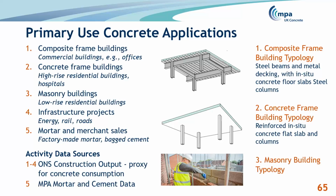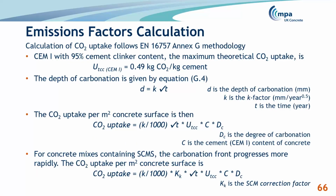Number 5, the mortar and merchant sales actually comes from our top-down MPA data. Okay, this is how we calculate the emissions factor. I don't want to overwhelm you with maths, but we follow the methodology in Annex G of EN 16757. It used to be Annex BB, but in the latest update last year, it's now Annex G. The calculation hasn't changed.